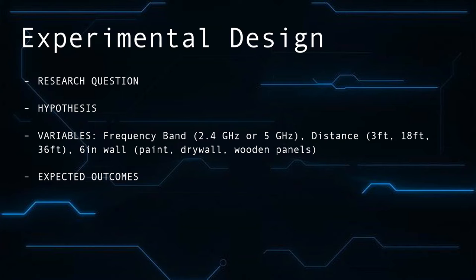So in this experiment, three different variables were tested: the frequency band, either 2.4 gigahertz or 5 gigahertz, the distance measured in 3 feet, 18 feet, as well as 36 feet, and then the presence of a physical obstruction. In this case, I used a 6-inch wall layered with paint, drywall, and wooden panels. This is a wall that can be found in a regular house.